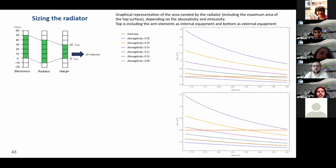Next step is to size the radiator. The radiator should be sized for the worst condition, so when the sun is heating the rover completely, and the radiator depends on the temperature, which is what we have selected first, as you can see here. It is important to select a value lower than the upper limit, in our case 40 Celsius, because inside the rover there will be a gradient of temperature, but the heat pipes that we are going to install can more or less make it uniform.